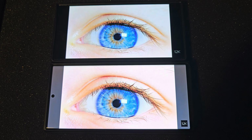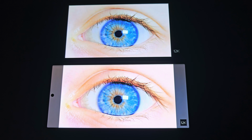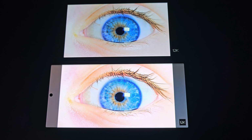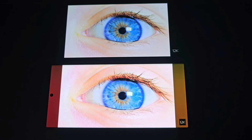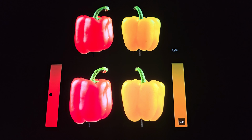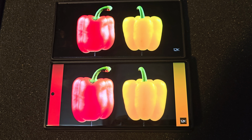So right here, so you see the eye? I'm going to turn this off. You're going to start to slowly notice, ever so slightly, that the S24 Ultra is dimming. And it's no longer as bright, which should not be because we have those sensors turned off. So why is that happening?